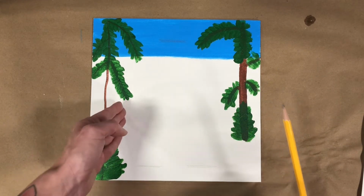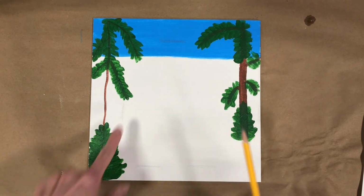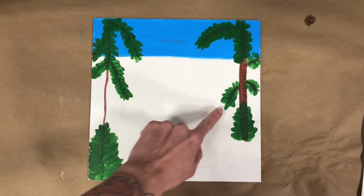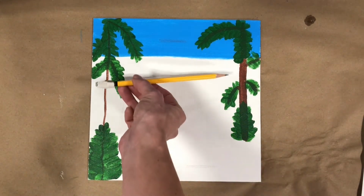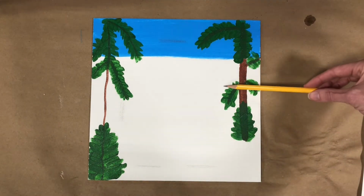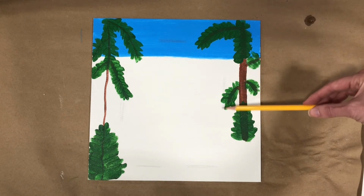It's not too far over and it's not too far in because he does need to have room for his body. So we're gonna go about here. Okay, and then same with the other cow on the other side. So I'm gonna put him, he might overlap a little bit on mine. So I'm gonna say about here.